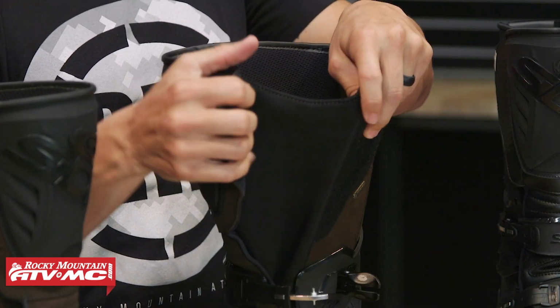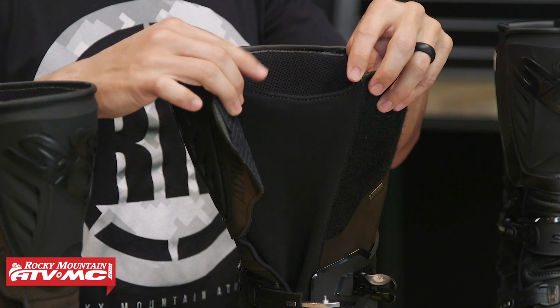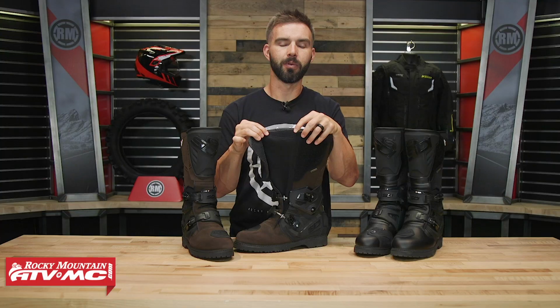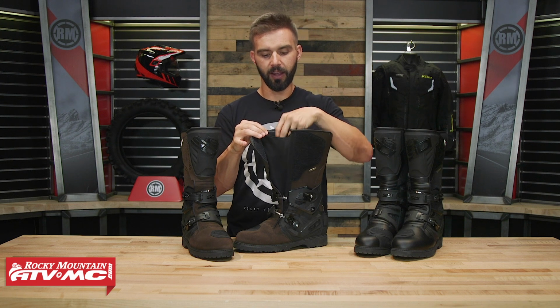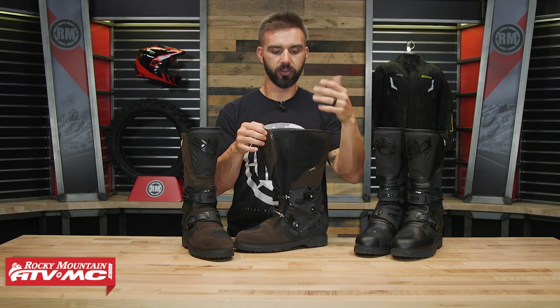Something unique to this boot as well, you will notice that the waterproof gaiter comes all the way up to the very top of the boot. You're not going to get that with any of the other boots that we're going to show you today. So you could say that this boot arguably has the best waterproofing of all the ones that we have shown you.